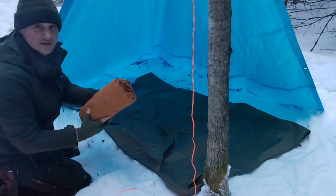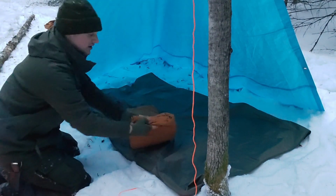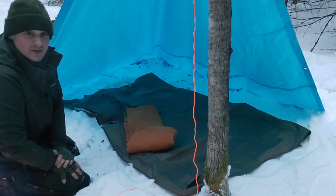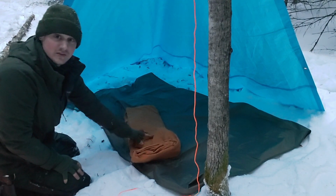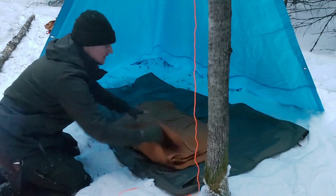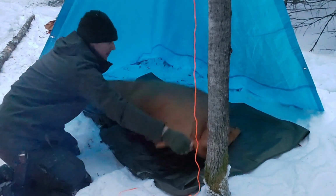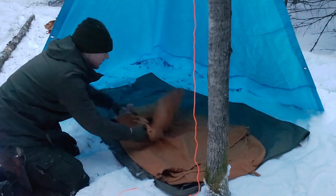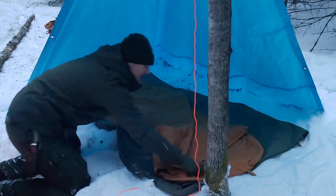And the next thing I got is my canvas bivy. This was a canvas sleeping bag that I used to have, and I cut it up. I modified it, right? I cut all the insulation out of it, so now it's just canvas. There's nothing but canvas. There's none of the flannel or none of the synthetic filling foam. And then I stitched it back up and put the zipper on. I'm gonna use it as like a bivy. I'm hoping it'll add a little bit of warmth.